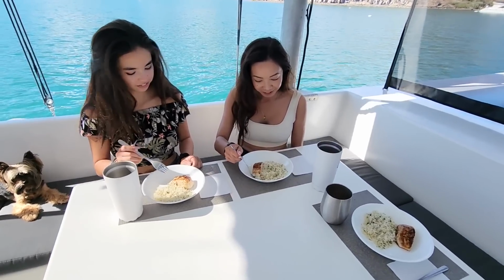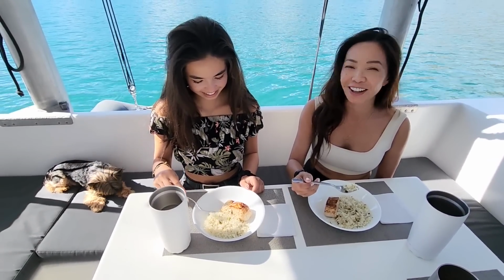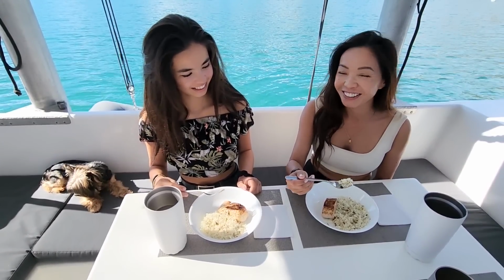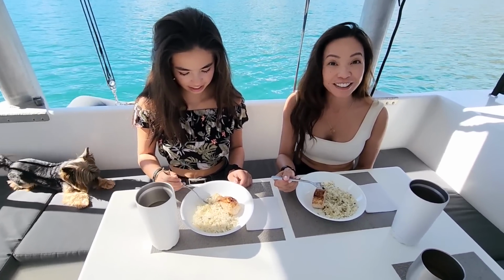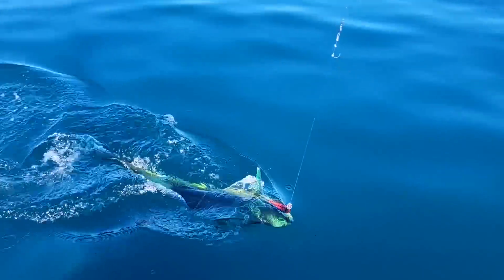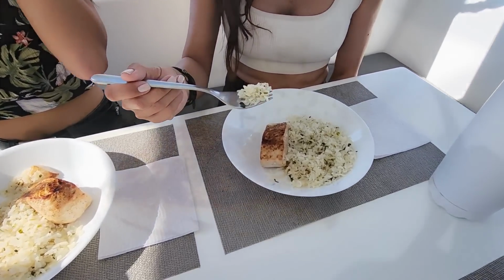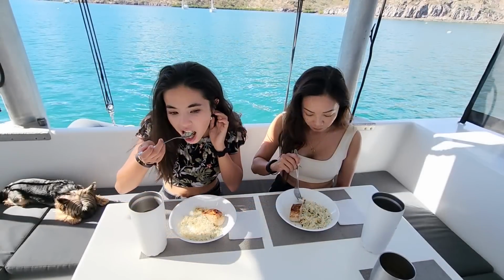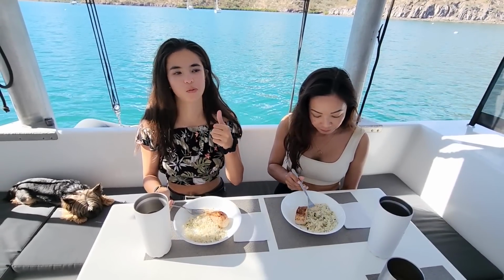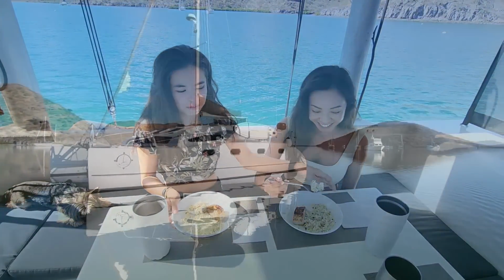What do we have for lunch today? Oh, well, halibut, not halibut. Halibut? Dorado. We were talking about halibut last night. We're having Dorado that you caught. Oh, it's a Dorado. And I made a sesame cilantro rice. Okay, well let's try it today. See how it tastes. What do you think, Em? It's fish. What do you think? Fine.